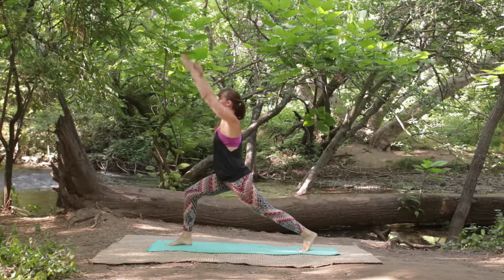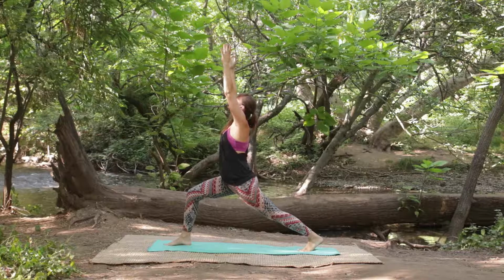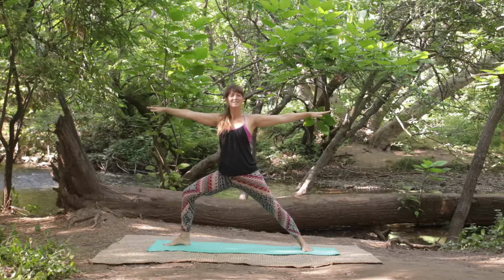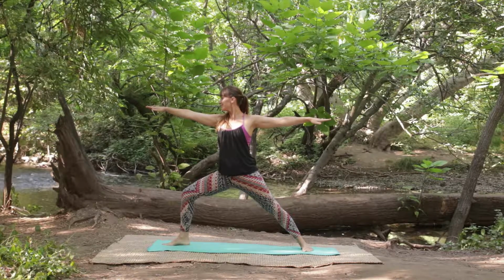And bring it right between the hands as we lift up into high lunge. Arms lift up toward the sky. Take your eyes up to the sky if you're able to, if you can keep that balance. And opening up to warrior two. Front faces, front foot still forward. Back foot is facing the side. Shoulders drop away from the ears.